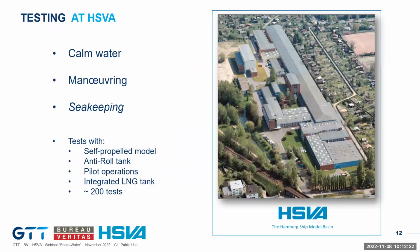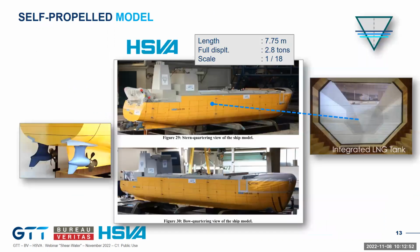Thank you, Lorenz. By the end of 2019, a cooperation agreement between HSVA and GTT was signed. The main goal was to investigate the hydrodynamic behavior of such a new design, with a special emphasis on its seakeeping response. Additionally, the model was equipped with one integrated LNG tank to gather data for the correlation between ship movements and tank liquid motions. Here we have some views of the self-propelled model. Note the substantial dimensions and weight of the twin propulsors and the LNG tank.